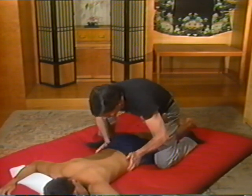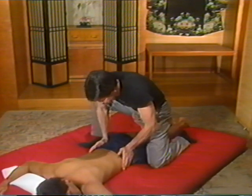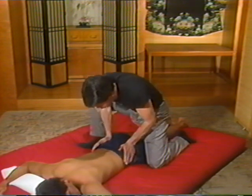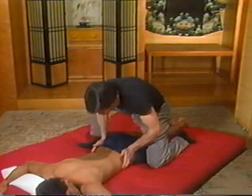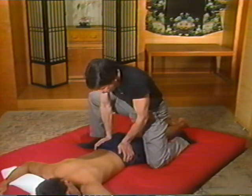First position, two, three. Bring your heels of the hand up. It's a circular motion three times, and then in and down. One, two, three. Repeat.